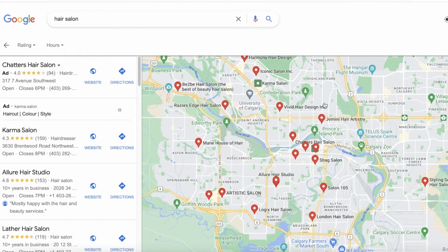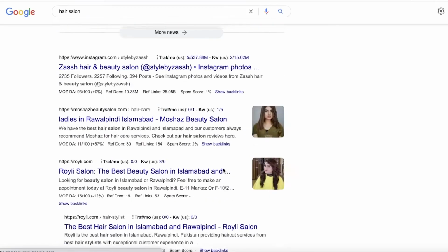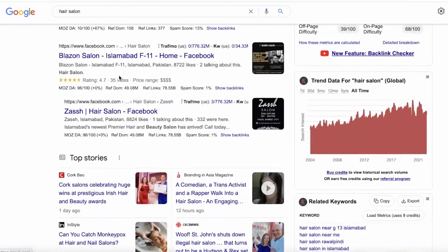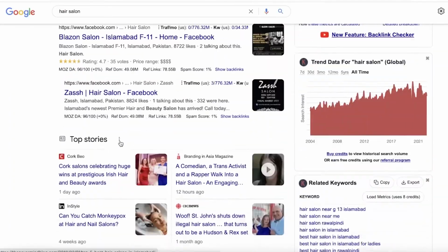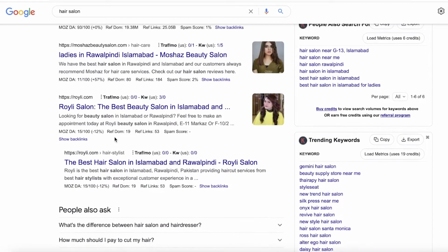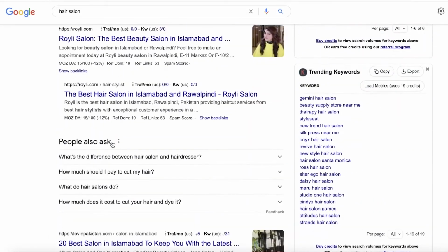Because what the top search results are after the My Business locations are often website results. So you can't get it on Google My Business. However, you can, if you scroll down, see the overall top search results. And there are a large number of people that visit these search results.